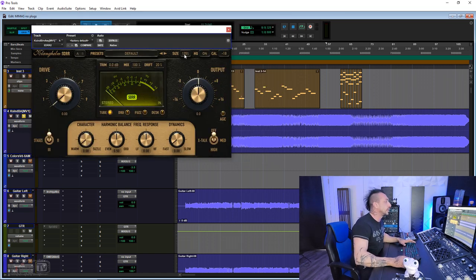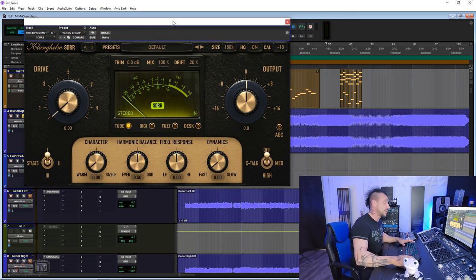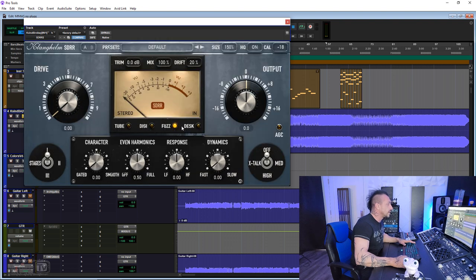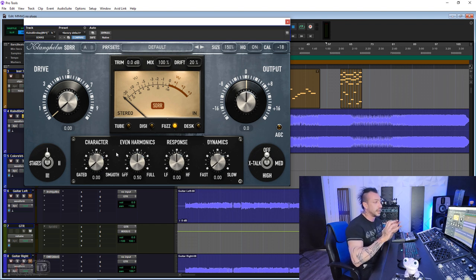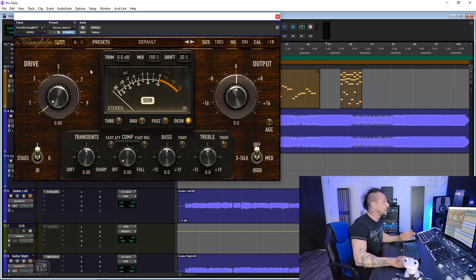I recently started reusing this one. I was like, why did I forget? Because probably I have too much stuff. But you have four modes. You have tube, DG, and fuzz, which is great in gated mode for special effects. I use it on vocals and bass for the crackling gated effects. It's absolutely great. And the desk, the more subtle one, is a great saturator for individual tracks. You could even put it on every track if you want, or on groups and the two bus.